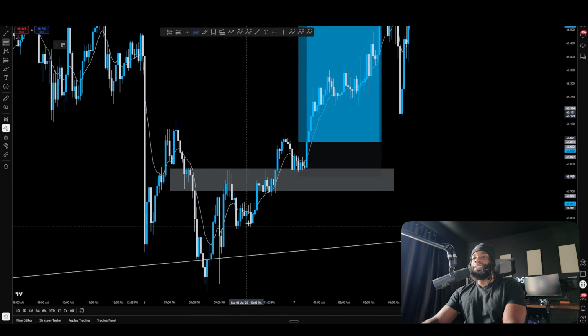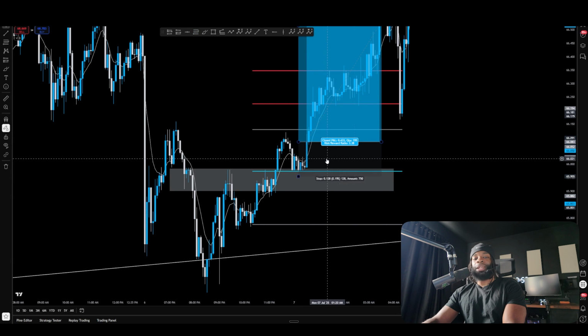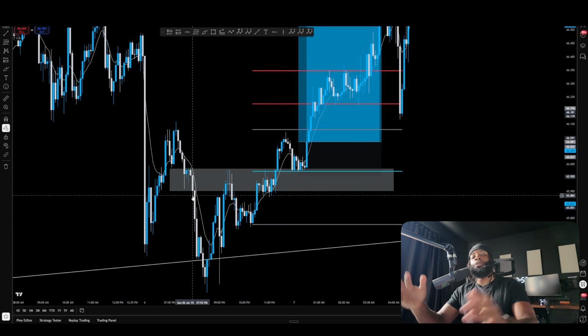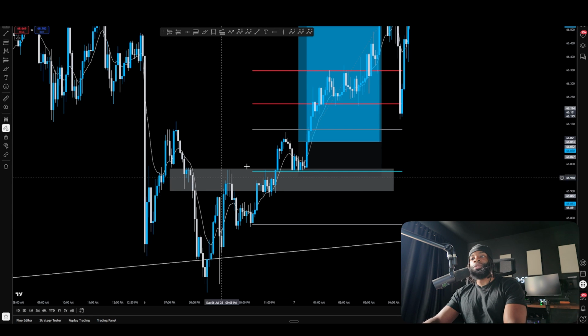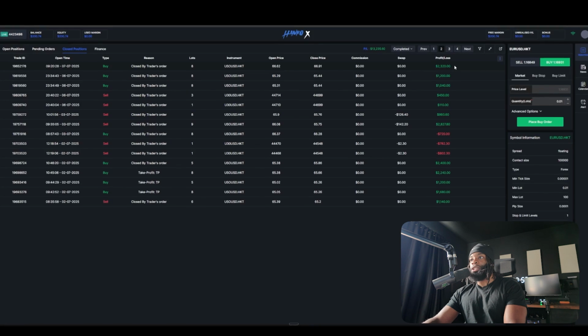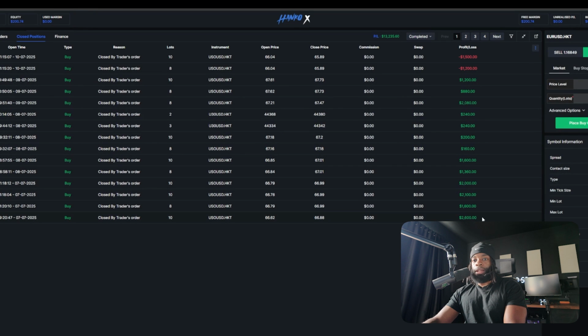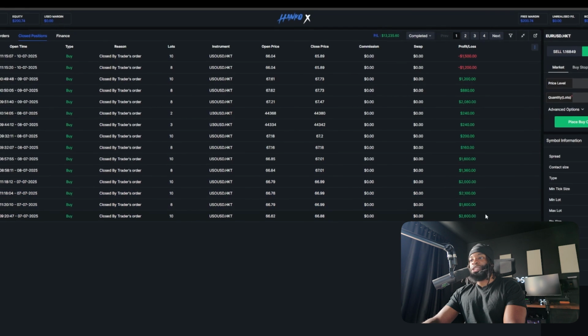Now, this setup was a lot different from a lot of the other setups that I talk about, but this is how, if you get advanced and get really good at this, you can execute these trades. And this was another winner that we took, which was on the 7th. And as you see on the 7th, we had $2,300 made. And then as you see, once again, all of these trades were on the 7th. We had pretty much a successful day.